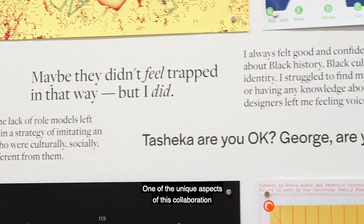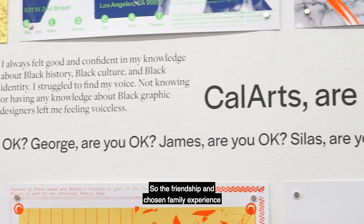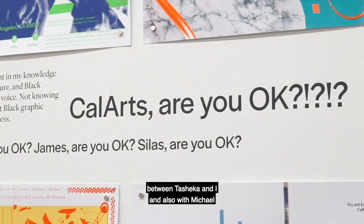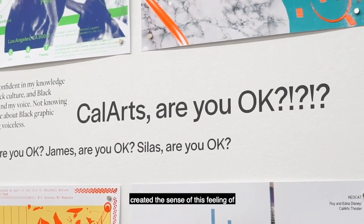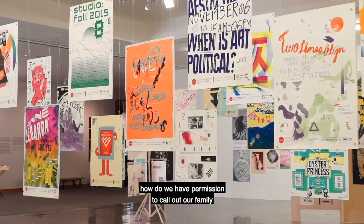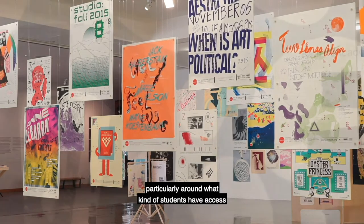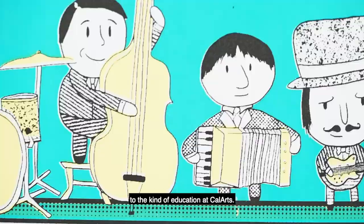One of the unique aspects of this collaboration was how intimate it was. So the friendship and chosen family experience between Tasheka and I, and also with Michael, created this feeling of how do we have permission to call out our family or call out our community in areas where we feel there needs to be change, particularly around what kind of students have access to the kind of education at CalArts.